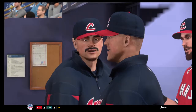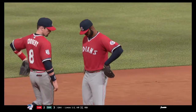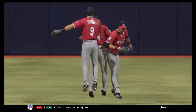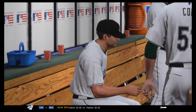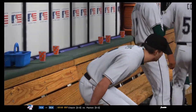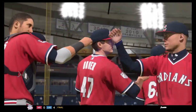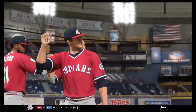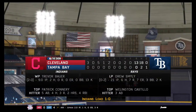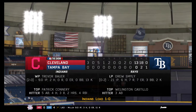Yeah, just 2 hits were all they could muster off of him. He was in complete control from the start of this game, and he finished it off in style, too. One more look at the final line score there to see the great pitching performance that led his guys to the victory.